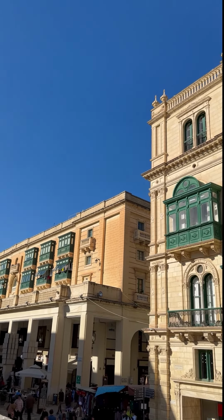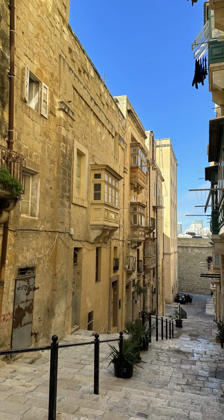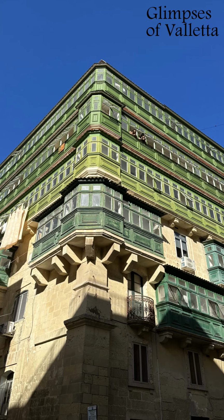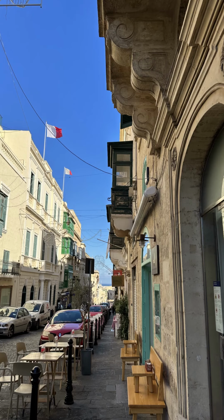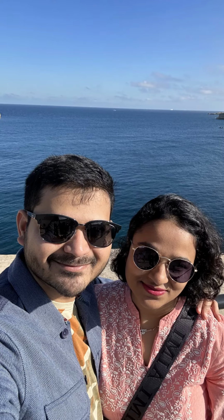Malta has a population of around 550,000 and Valletta is its capital city. We spent our first day in Valletta discovering various historical buildings, its unique streets and lanes, various museums, and watching over the beautiful Mediterranean Sea.